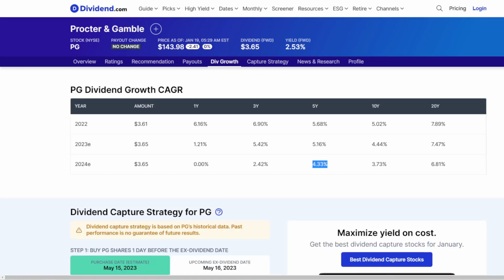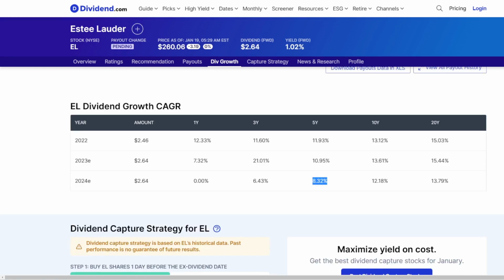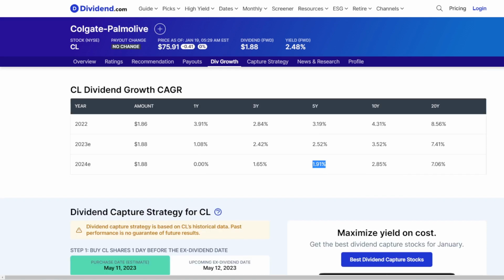Metric number 4 is the compound annual dividend growth rate. For the comparison, we'll take the 5-year average, including the estimate for 2024. So with Procter & Gamble, their 5-year compound annual dividend growth rate is at 4.33%. Now EL, with a dividend growth rate of 8.32%, and then Colgate, with a compound dividend growth rate of 1.91%.